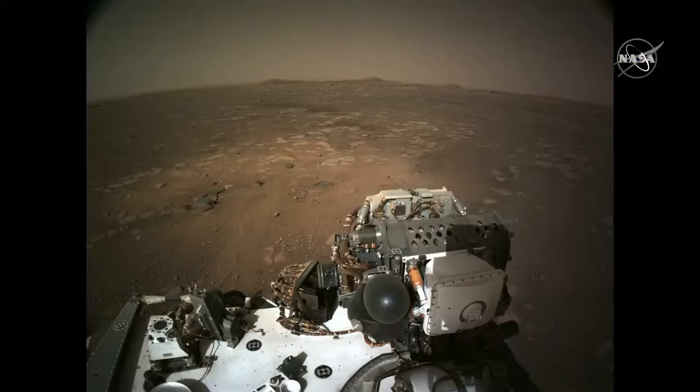You can see that we have our coring drill in the center, our PIXL and SHERLOC instruments mounted to the side, and that black tank is to support the gas dust removal tool, which will remove dust from the surfaces that we will be inspecting later.